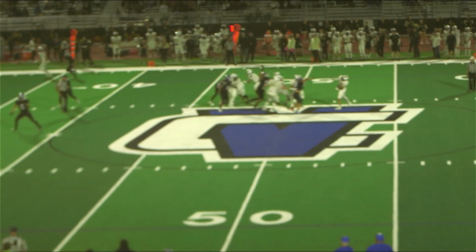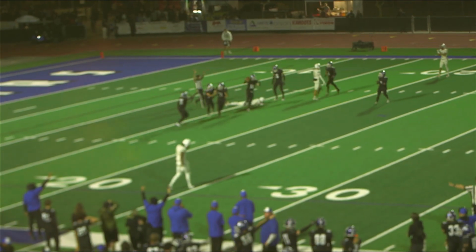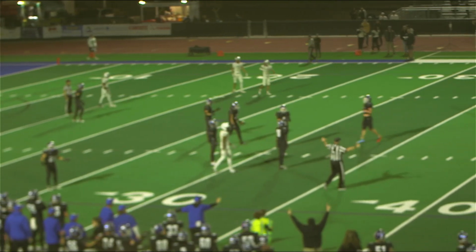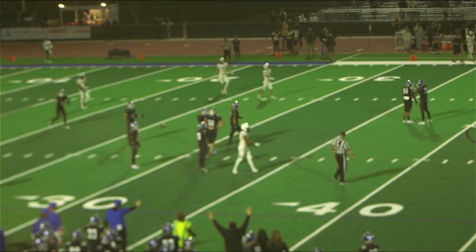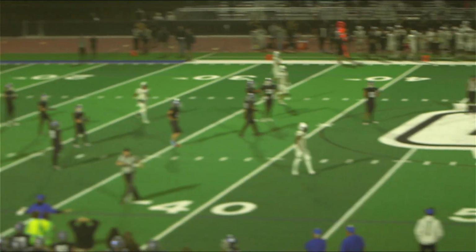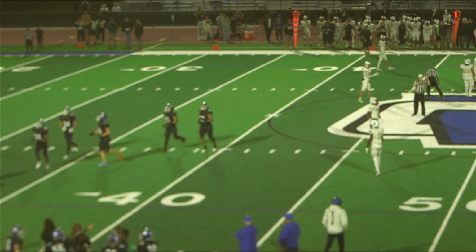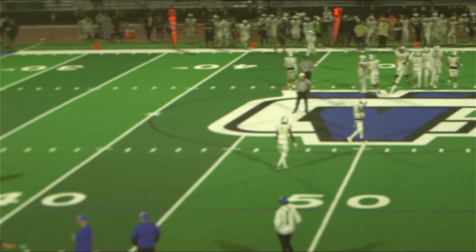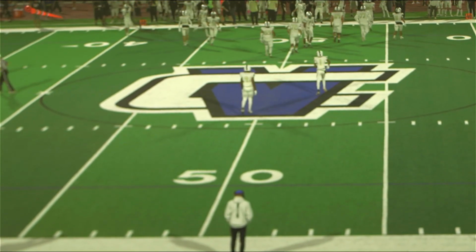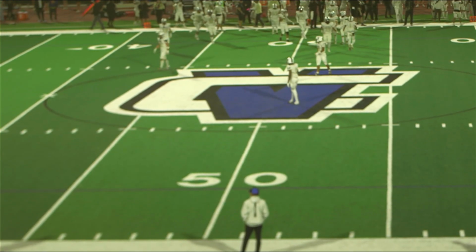Giesler drops back to pass. He's launching deep. He's got a man open, and it's going to be intercepted. Underthrown and picked off. The second interception tonight. And now they're going to rule it incomplete. So they said incomplete on the PA system, but now it looks like it's going to be an interception regardless.